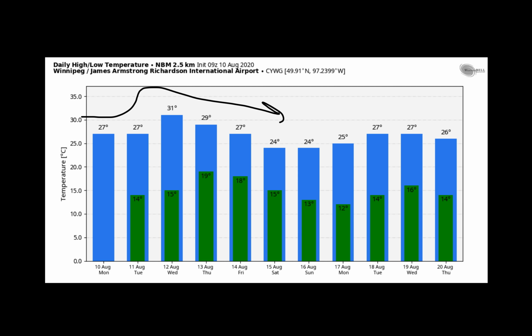In advance of our next trough, we get warmer weather, 31 degrees on Wednesday, slowly falling into the weekend with chances for showers and storms, maybe even the chance for some severe weather once again, Wednesday through Friday.